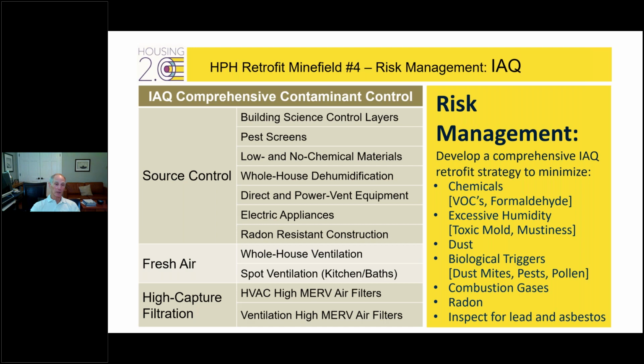So this is a tall order sometimes to do in existing homes, but we have to manage these risks. Chemicals: VOCs, volatile organic compounds, formaldehyde, toxic mold and mustiness, dust, biological triggers, dust mites, pests, pollen, combustion gases, radon. And we have to inspect for lead and asbestos in existing homes before we do any work.